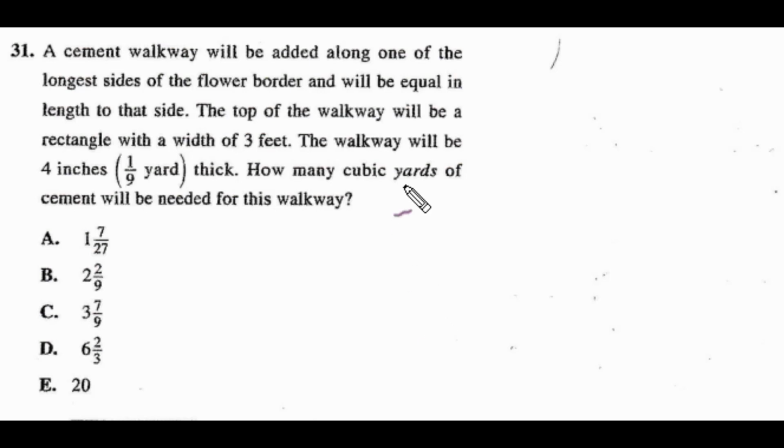All right, here we go with the conversion from inches to feet and feet to yards and all that stuff. So it's pretty common on test day here. We're going to build a walkway made out of cement around the flower border. So that's going to be 60 feet, right? And 3 feet equals 1 yard. So 60, we're going to have to divide that by 3. You should know that information. 3 feet equals 1 yard. 60 divided by 3 is going to give us 20 yards.